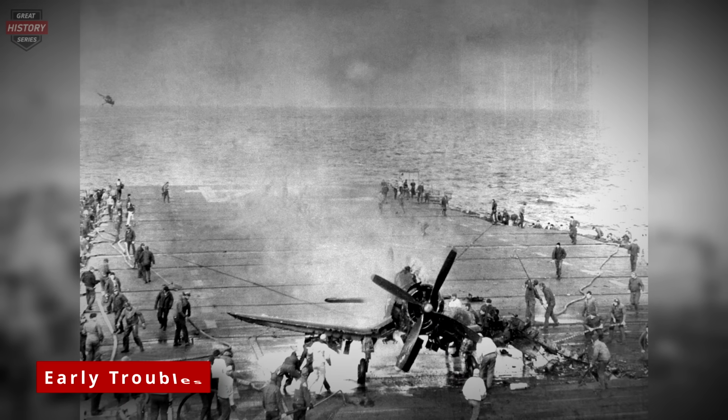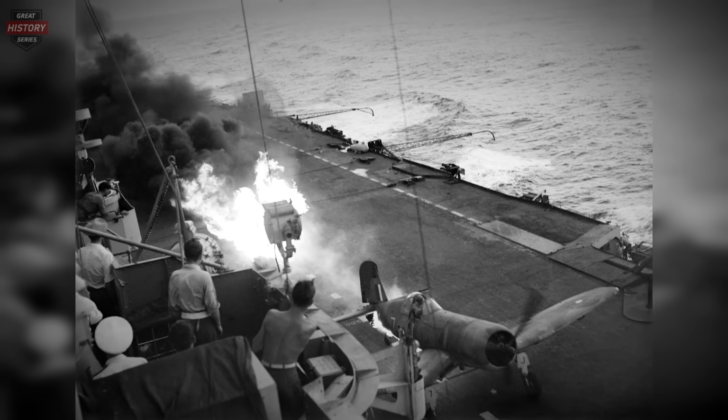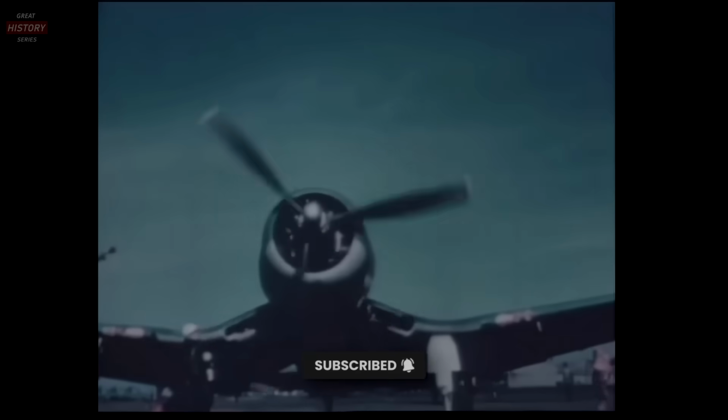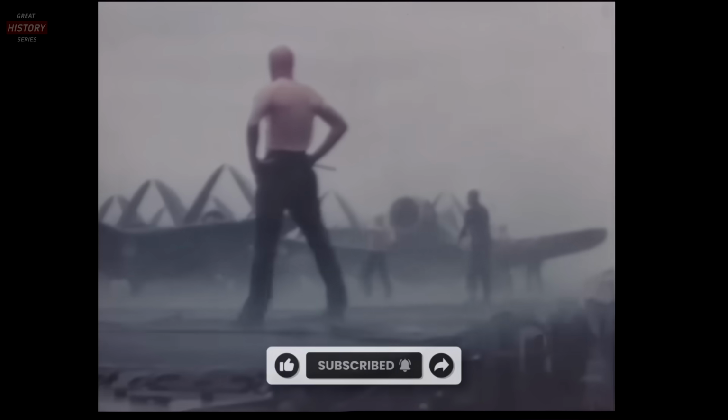Initially, the Corsair faced challenges with carrier landings due to its long nose and poor visibility over the nose during approach. However, improvements in pilot training and carrier landing techniques helped overcome these issues, and the Corsair became a successful carrier-based fighter.